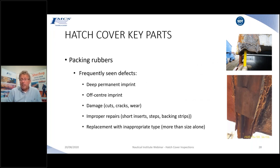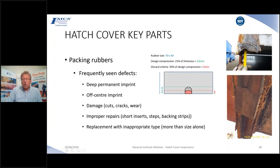What are the frequently seen defects when we inspect packing rubbers? Well, we see off-center imprints, imprints which are clearly more than what is allowed. And then of course the question: what is allowed as a permanent deformation? I have made a small sketch here to make that clear. The example here is a 70 by 40 packing rubber, 40 millimeters thick. 25% of the thickness is 10 millimeter, and we consider it normal, good practice that 50% of the design compression is the maximum amount of permanent set that you can have. So when the packing rubber develops permanent imprint deformation of more than 5 millimeter, it's time to consider changing.